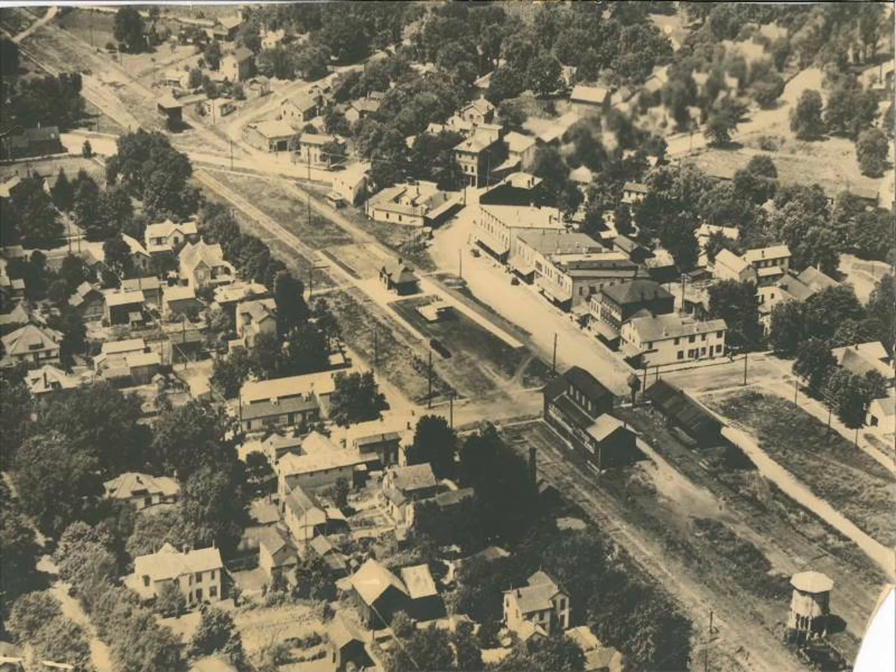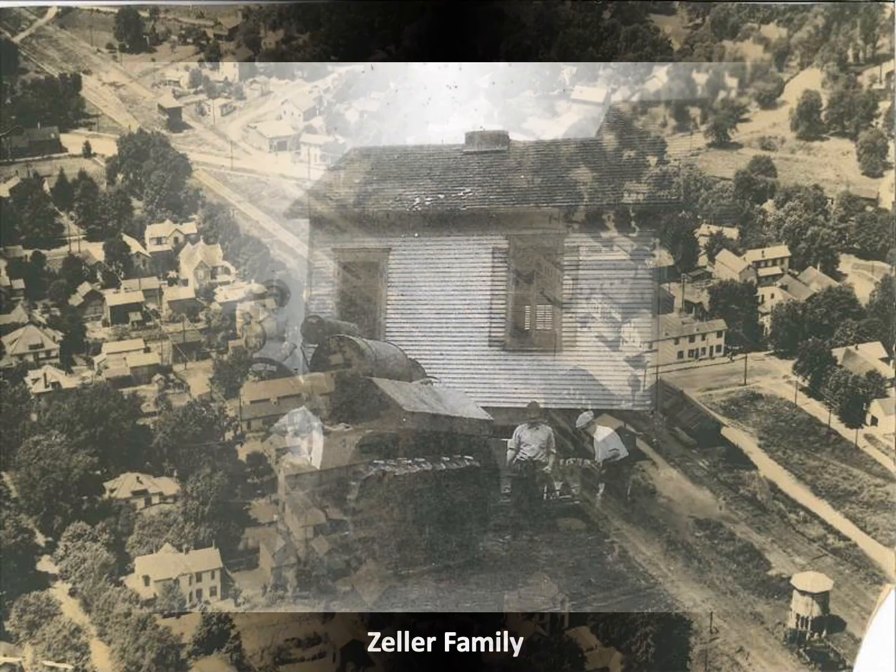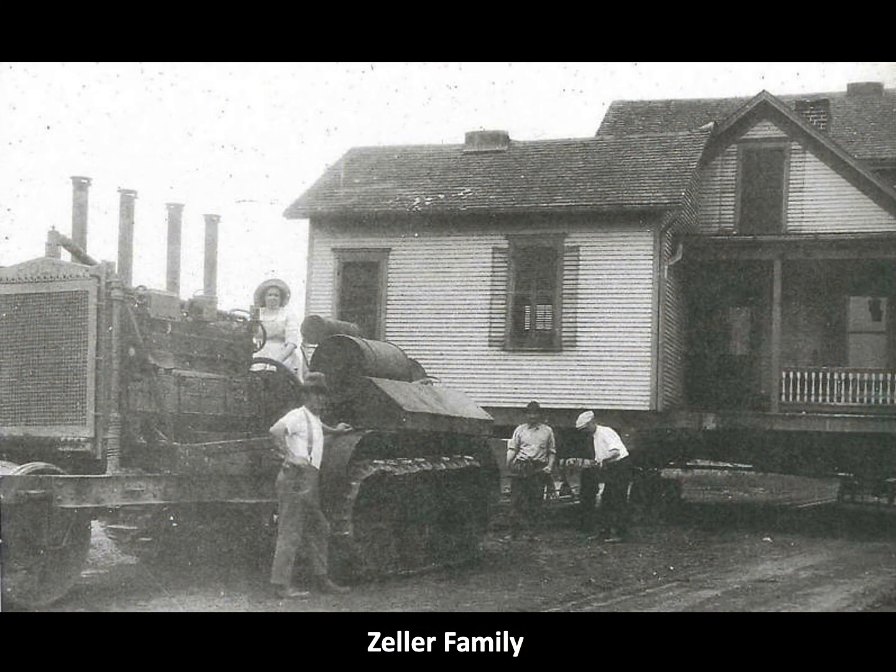Well, the residents actually came up with a really creative solution. They decided that they were just going to pick up their entire village and move it 2 miles southeast. So they actually ended up moving 200 houses 2 miles southeast. So this is actually a photograph of the Zeller family moving their home. So how did they do this?